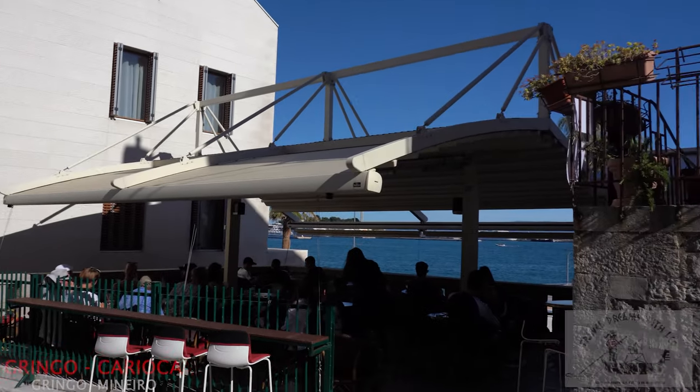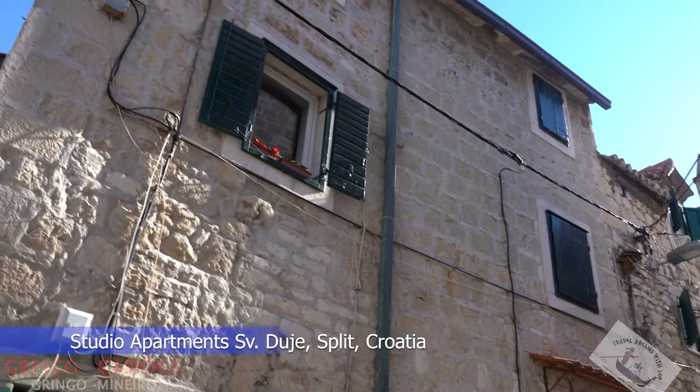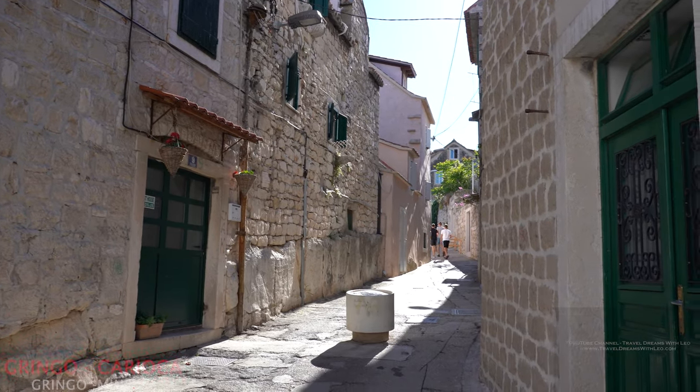Split, guys. Split. And here's our apartment right here. We're on the second floor. But not on this view. View on the sea.